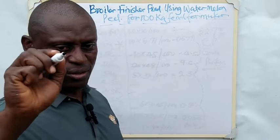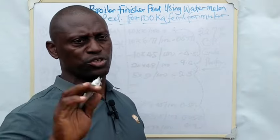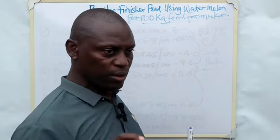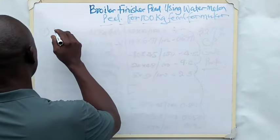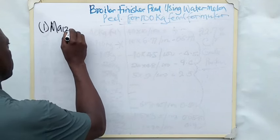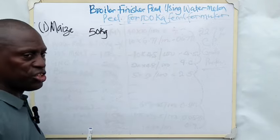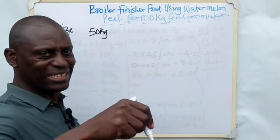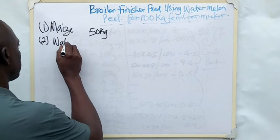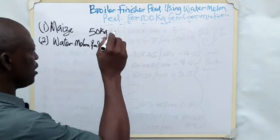Number one, you go to corn. Remember what I told you, that corn is between 40 to 60% inclusion rate. Here we're going to make use of 50 kg because this is 100 kg feed. Corn, number one, maize or corn, 50 kg. Now, our watermelon, which is our main focus here, that is number two, watermelon waste, peel. Let's use 10 kg also.